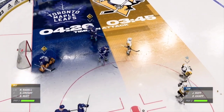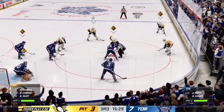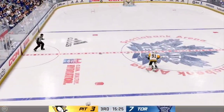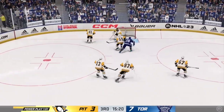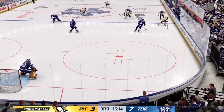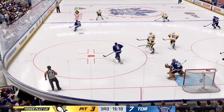Pittsburgh's man advantage unit will take to the ice for the first time tonight. If you're trying to defend the lead, letting this number one power play on the ice is not a good plan. But here they come, a chance to get themselves back in the game. The Penguins have it behind the net. Quick feed to Rust. Moves it around along the half wall. And that's off target as it hits a body.